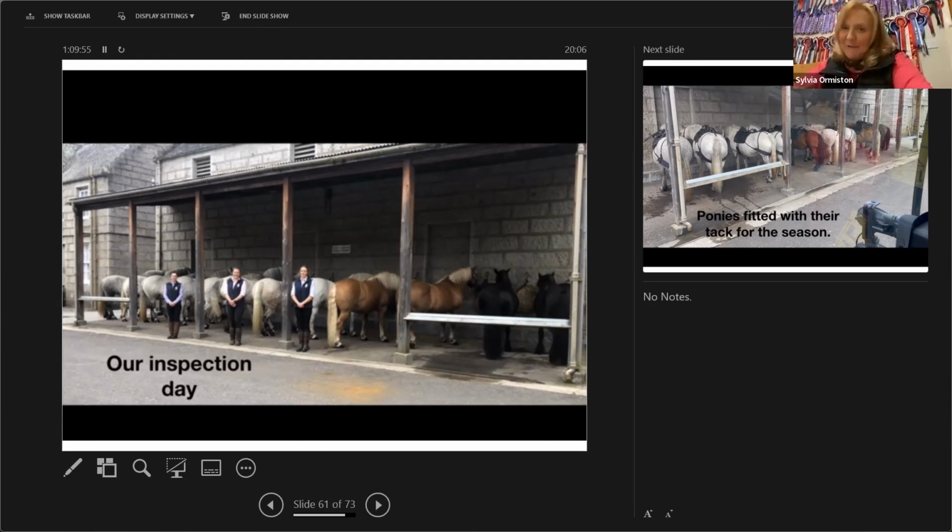This is our inspection day for the boss, and the girls are all lined up, ready with the ponies all nice and clean. As you can see, we don't just have Highland ponies, we've also got some Haflingers and some Fell ponies. Haflingers are native to Austria and are also particularly good doers, so we have to keep the weight tapes coming out on a regular basis for them too. But they all do the job, and they've all got such a wonderful brain to do the job.